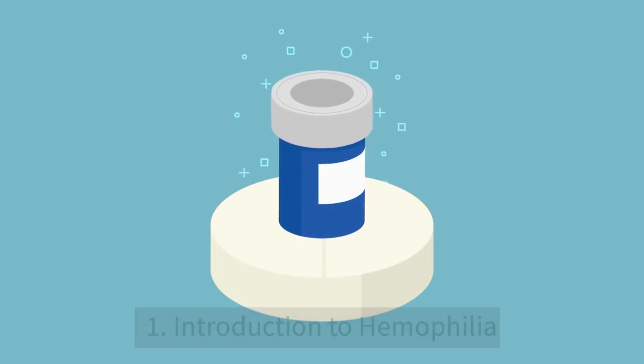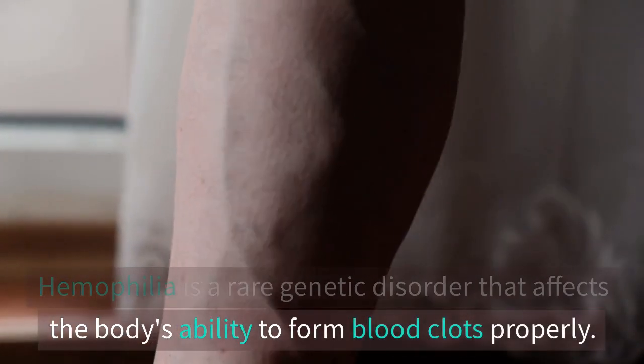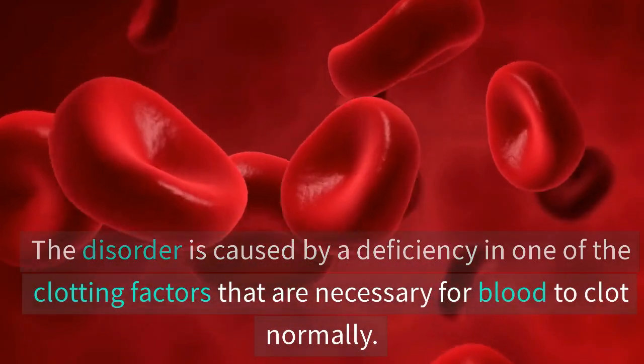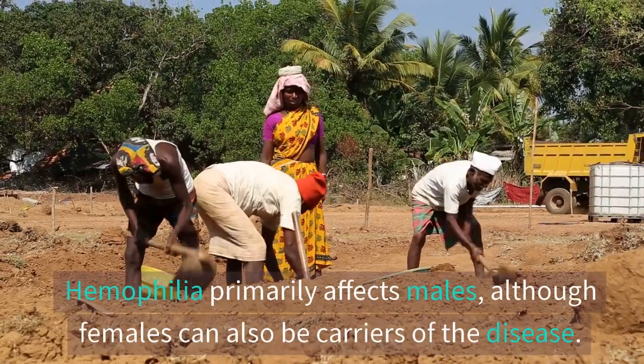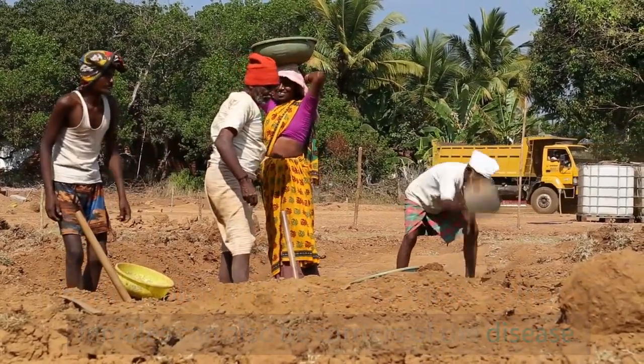1. Introduction to hemophilia. Hemophilia is a rare genetic disorder that affects the body's ability to form blood clots properly. The disorder is caused by a deficiency in one of the clotting factors that are necessary for blood to clot normally. Hemophilia primarily affects males, although females can also be carriers of the disease.